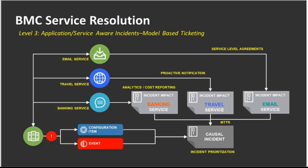And those incidents are not intended to be counted among the metrics that you're using for your causal incidents. Those incidents are intended to facilitate communication. They're intended to facilitate having meaningful service level management reports. So when I understand how I'm performing against my SLA, I can do it in the context of an email service, not in the context of server 152-7. I can leverage proactive notification to the service owners about something going on in the environment that's impacting their service. And it facilitates reporting and analytics that you may do for the system.